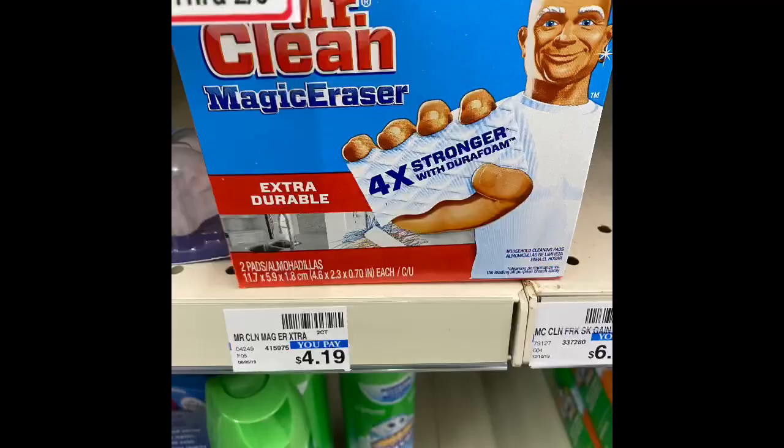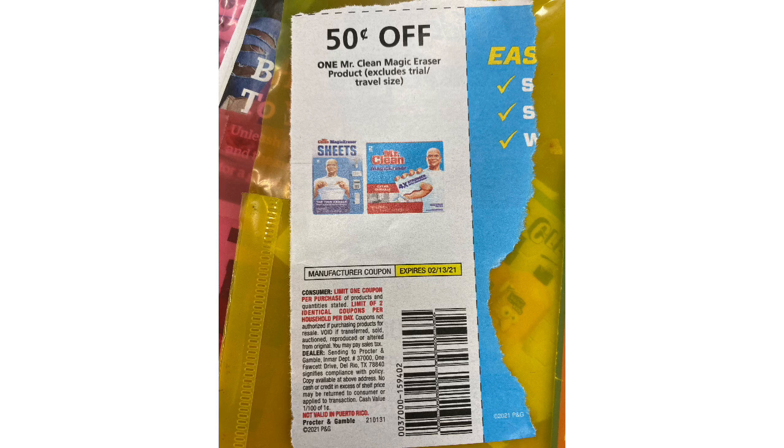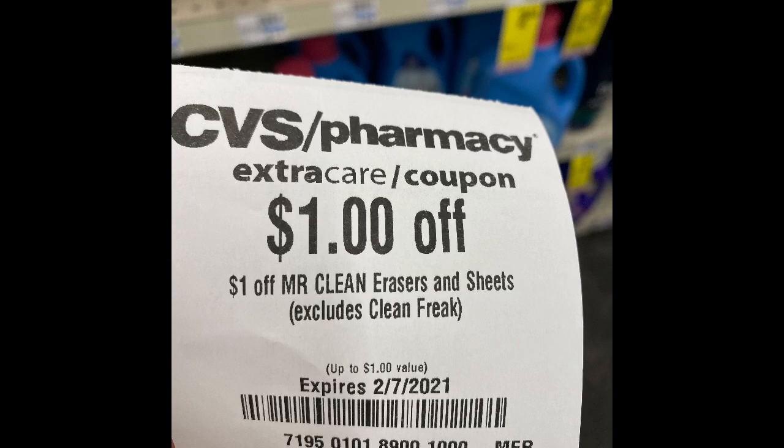The second product that I decided to get was the Mr. Clean Erasers. They were priced $4.19 in my CVS. What I decided to use was the 50-cent coupon out of this Sunday's 131 P&G, which is the February P&G inserts. Plus, on my son's card, I did get a $1 CRT for Mr. Clean Erasers or Mr. Clean Sheets, so I said, yes, let's use it. That dropped the cost down for the Mr. Clean Erasers to $2.69. So the total of both items was $11.63, guys.